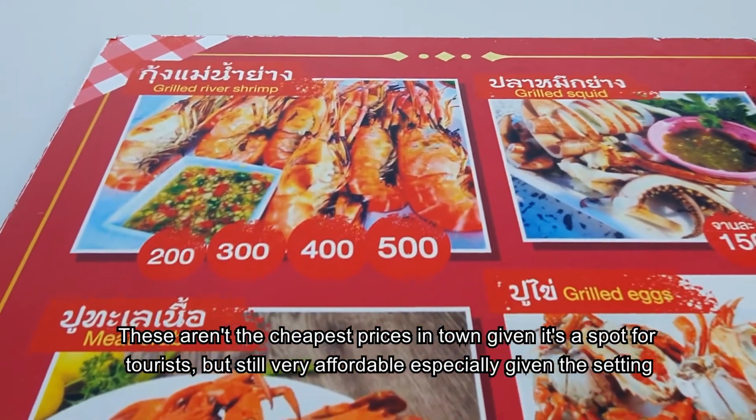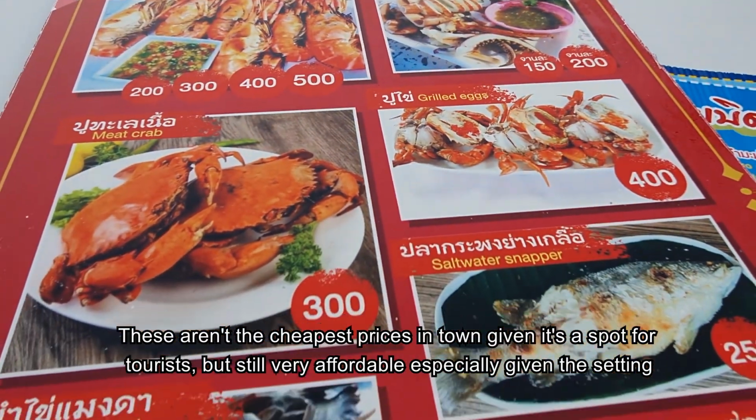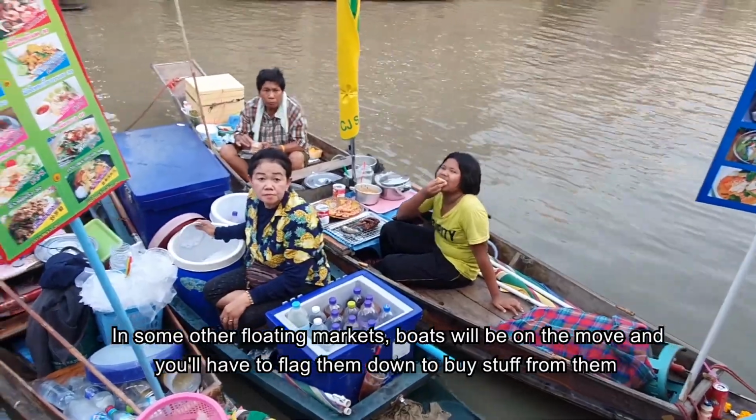They got all sorts of grilled seafood. You can get grilled shrimp, squid, all sorts of stuff. Oh, they got scallops. I love my scallops. It's time to get a closer look at how my food has been prepared.